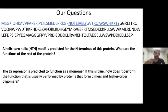And this goes back to this idea of novel protein folds. The second thing to point out is that the L5 works as a monomer, and this is quite distinct from other repressors such as lambda, which functions as a dimer. And so if this thing is indeed a monomer, the question we had is how does it perform the same function that typically is performed by proteins that form dimers and even higher ordered oligomers?